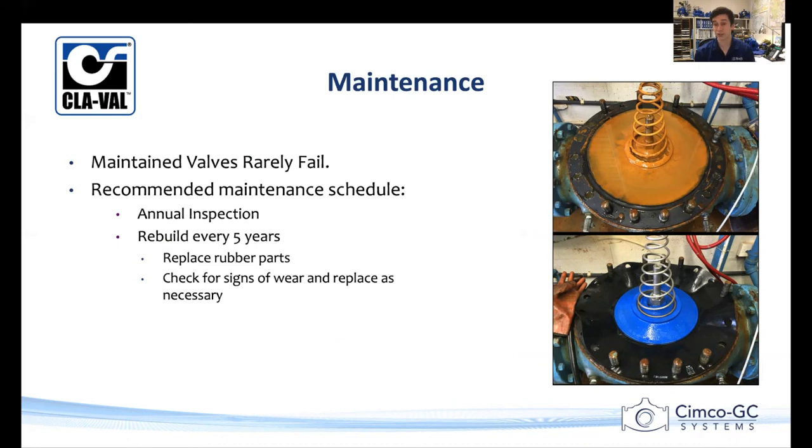You need to do periodic maintenance. Same thing with our control valves. Every control valve manufacturer has their own recommendations. The industry standard is an annual inspection. Check it every year, make sure it's looking good and working well. And then every 3 to 5 years, you're going to do a rebuild.